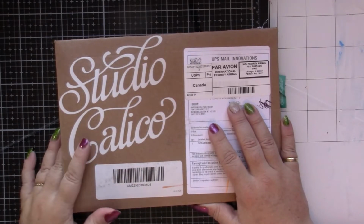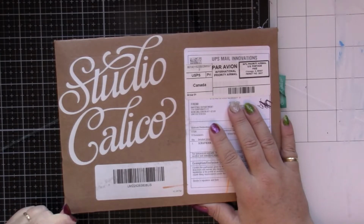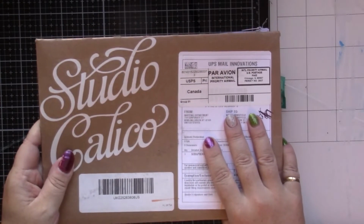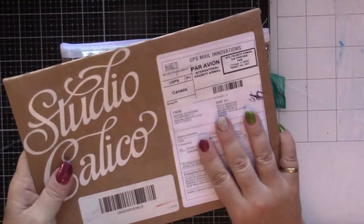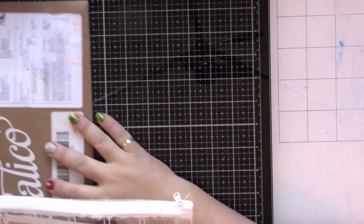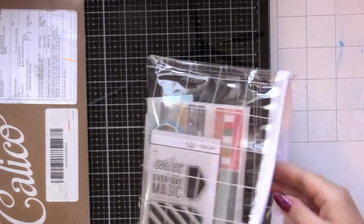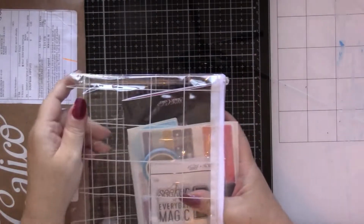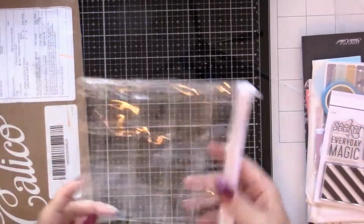And today I have received my second Studio Calico Traveler's Notebook kit. I have already unenveloped it, but this is the envelope that it comes in. And, you know, cardboard. I have opened everything and mostly taken off the packaging and then set it all aside in here so that we could just take a good look at what there is instead of a first glance. This will be a bit of a deeper glance since I already know a bit.